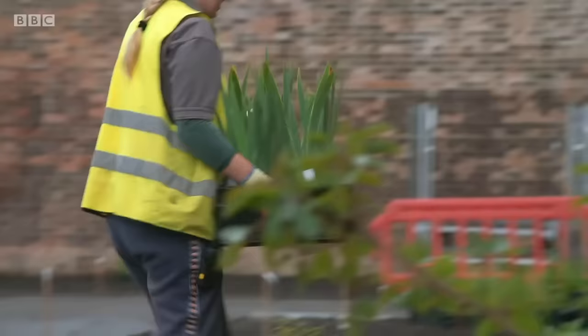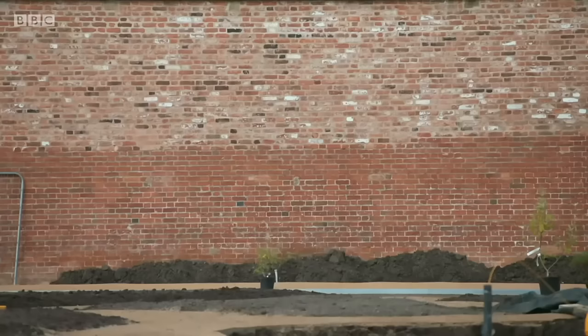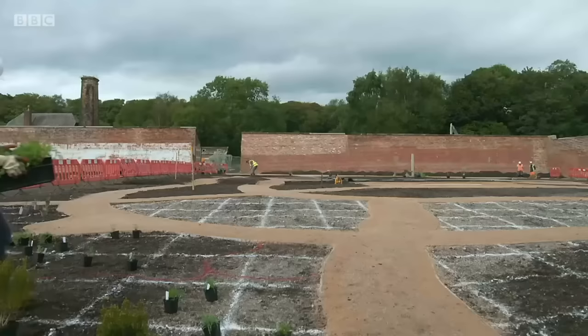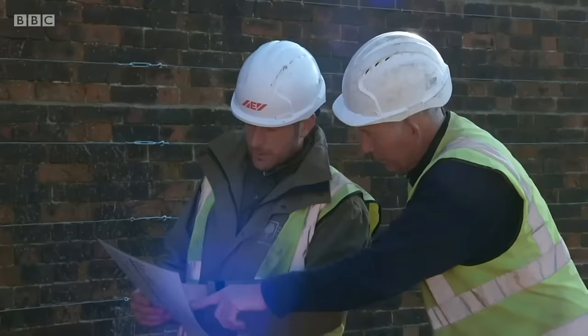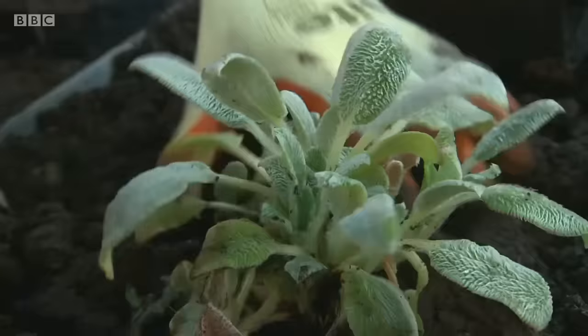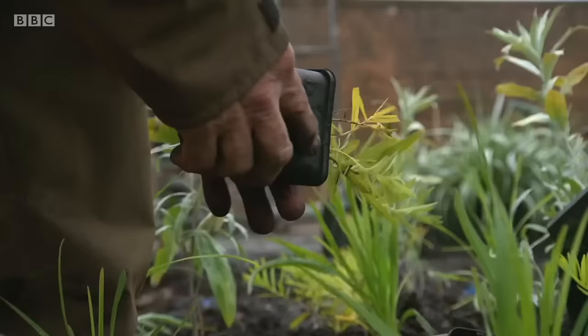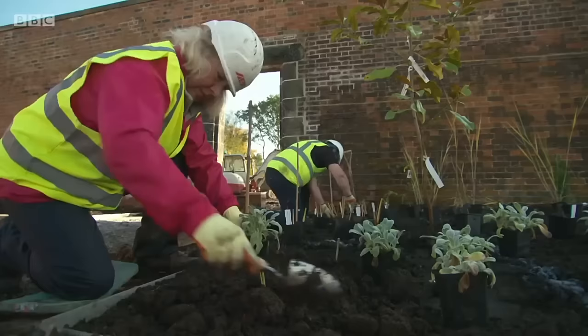We're now on the eastern garden on one of the walls, which is one of the biggest beds in the Paradise Garden. There are a lot of plants in here. We did a delivery of 5,000 yesterday for this bed and also for the central area of the Paradise. It's a serious period of planting for the team, as every plant needs to be in the ground well before the real cold and wet of winter arrives.